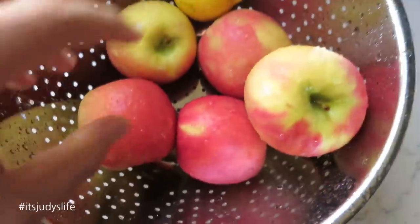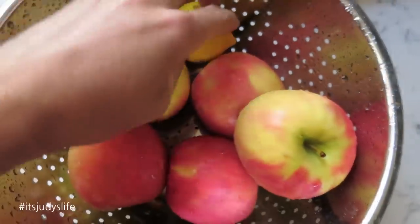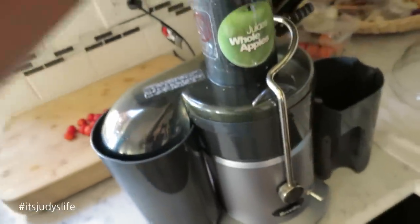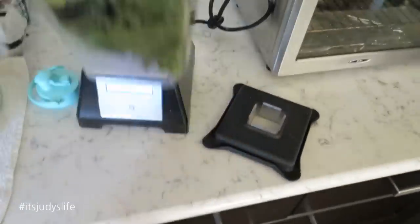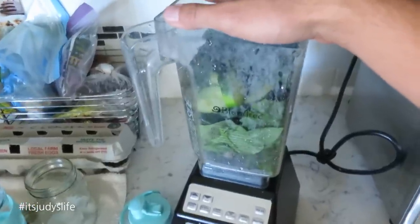Already know it. It's good to be home. Unfortunately, the girls aren't here. They're actually at Judy's parents. Judy went over there. One of my favorite things to do, though, is get some green juice in me. Whole bunch of spinach down here. I've got cucumbers and kale, and I'll be juicing these apples as well as the lemon. What I like to do is I actually put all the apples into this. Then I pour that juice into this Blendtec and I make a green smoothie.